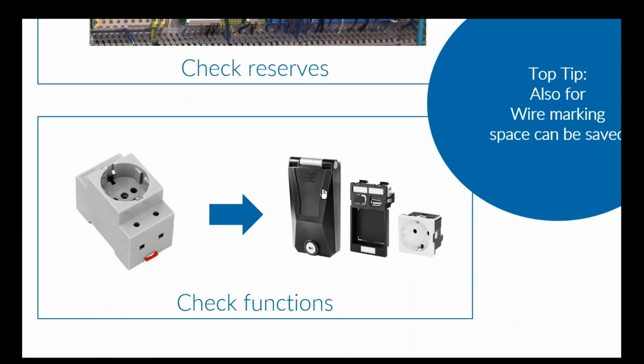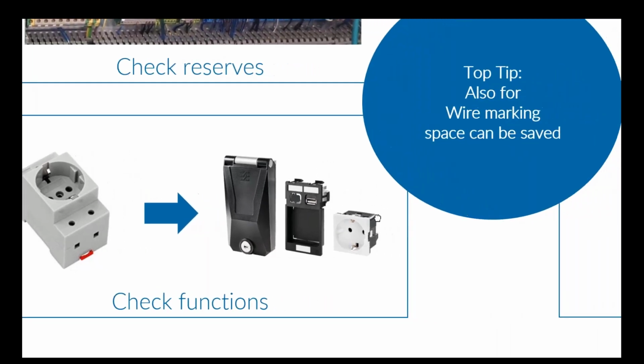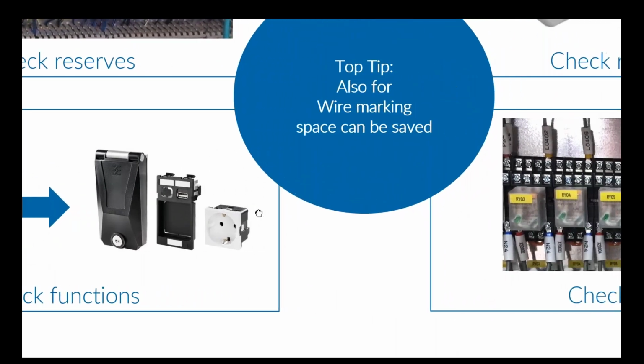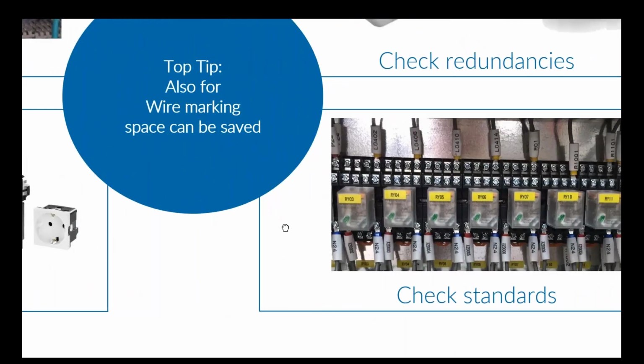Then we check functions. We check which functions are on the rail and how we can solve these functions differently, like the famous plug socket for power, which you see in most cabinets, as the service technician asks for. There is a solution to get them from the back of the cabinet into the wall, for example by this nice plug-in box, which is closable for the service technician. So it's not accessible in a standard place, but the service technician will have a key and can have access, and this will save a small space.